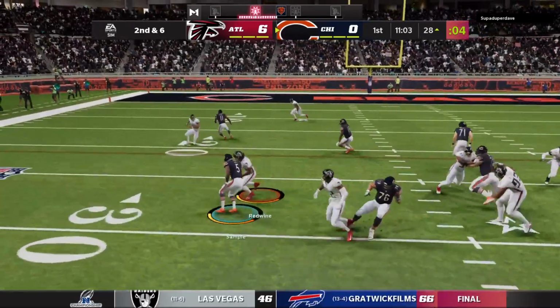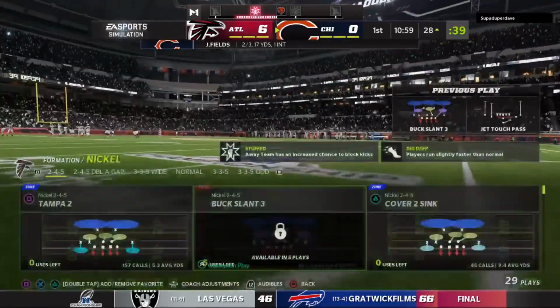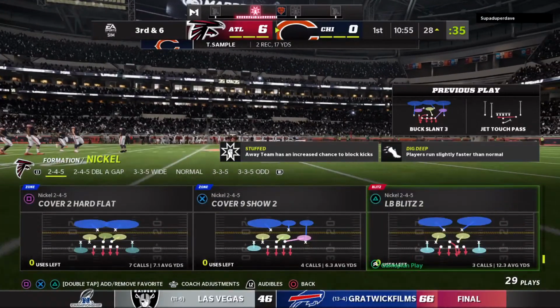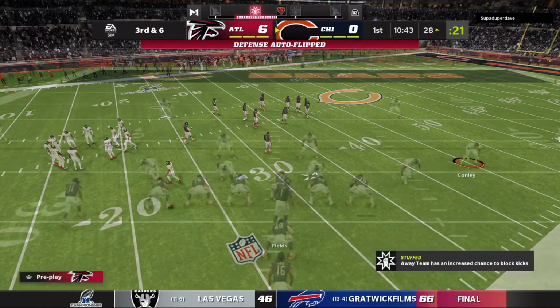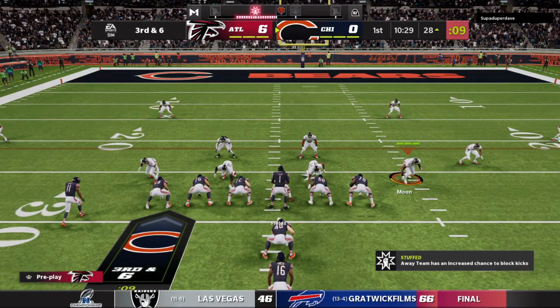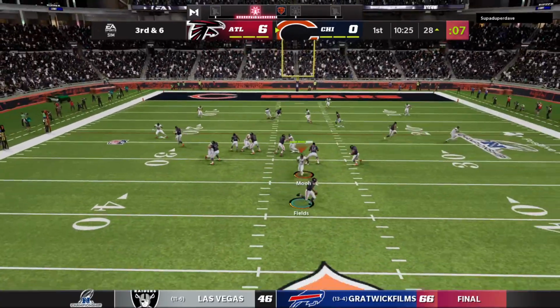Fields tapping it forward, jet sweep. Looking to find a lane, but he can't. Reined in at the line of scrimmage. That's a nice job there defensively, being able to diagnose that little touch pass. They saw it coming, converged on it before he could get much out of it. In need of a conversion on third down. They had the big play to start the drive. Not much sense.